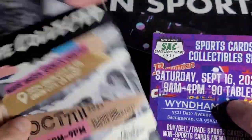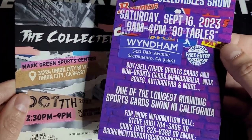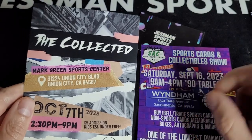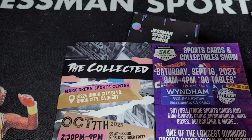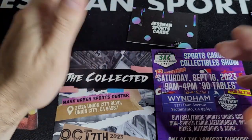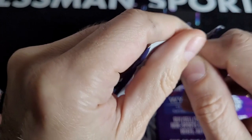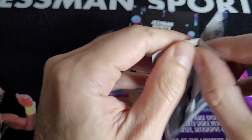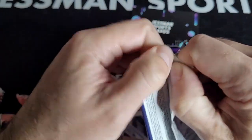These are some of the next shows coming up. Sacramento one's a good one to go to, especially if you're into vintage. What else did I see at the show? A good mix of everything. Vintage, modern. There were some wrestling cards there. So basically anything that you were into was there. Decent amount of rare autos. And then just a lot of dealers that I don't always see set up at shows. Which is always a plus, because then you're seeing inventory that you don't always see.